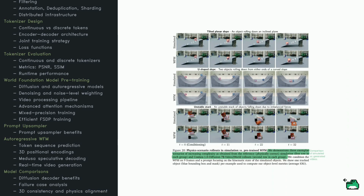Three simulated physics scenarios demonstrate the WFM's performance: an object rolling down a slope, objects rolling on a curved surface, and a wobbly stack collapsing. The real simulations show the correct physical behavior, while the model tries to replicate it. Intersection over union, also known as IOU, tracks how closely the WFM's objects match the simulated positions. Results show the models capture a lot of the movement, but can slip up in precision. Perfectly matching real-world physics is tough, hinting at ongoing challenges in bridging the gap between simulation and real-world laws.